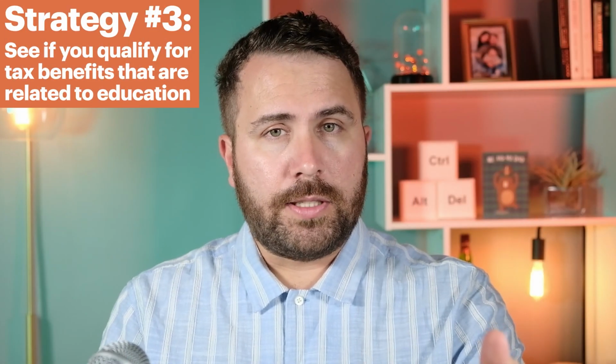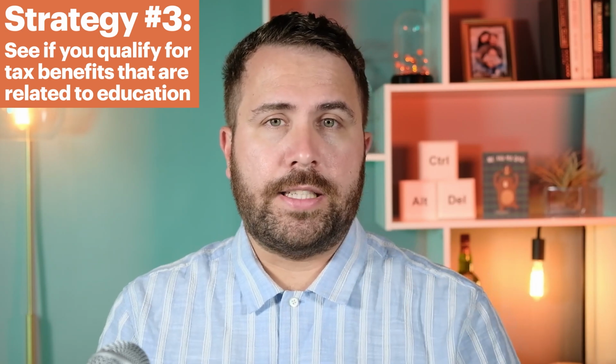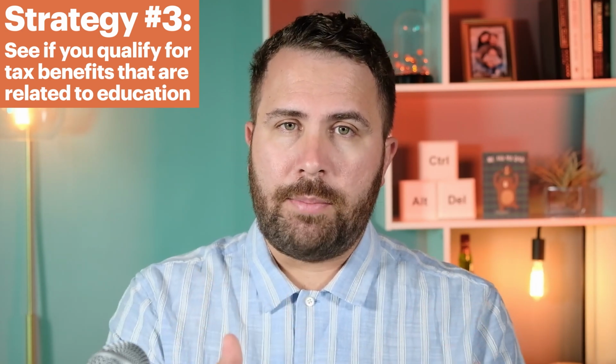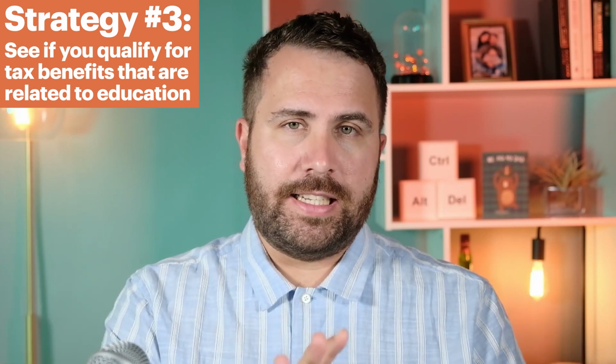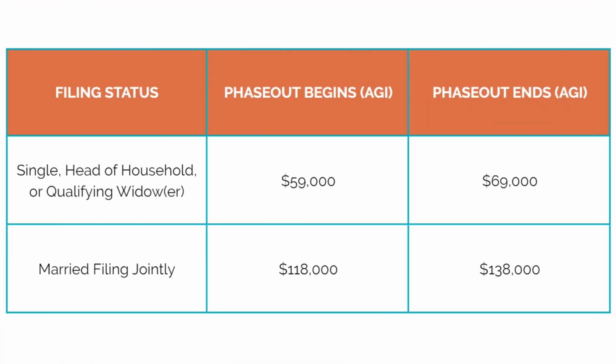Unlike the American Opportunity Credit, none of the Lifetime Learning Credit is refundable. If you still have credit remaining after your tax liability for the year is wiped out, that excess credit is lost. The Lifetime Learning Credit is phased out at the income level shown in the table on screen. So for example, if you're single and your AGI is $69,000 or more, you can't take this credit. Same thing for married individuals filing jointly with an AGI of $138,000 or more.